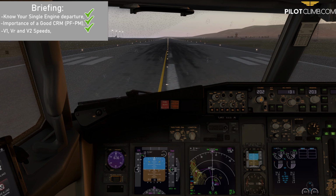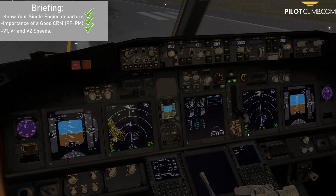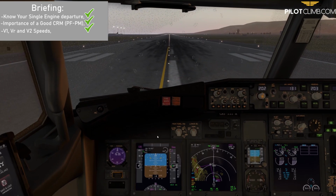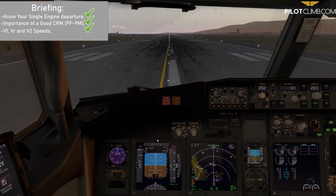If the speed is below the white bug, which is V2 plus 15, limit the bank angle to 15 degrees. So when you turn, you cannot bank more than 15 degrees. Beautiful. Now we talked about the V1, the VR and the V2. So we know that. What we are going to do now is take off, and then I'll talk you through the differences between the all engine operative takeoff and the one engine operative takeoff.